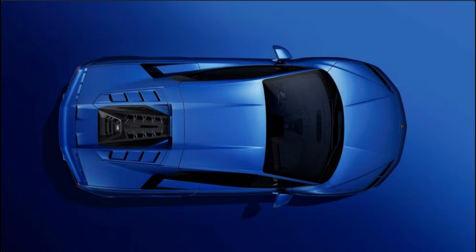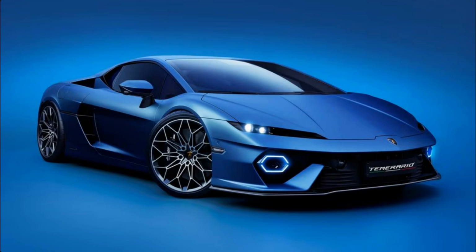More to come. A number of questions remain unanswered. We don't know when the car will go on sale or what it will cost, and a number of specs are still TBD, including its curb weight. But the entry-level Lambo's future is more than secure in the Temerario.